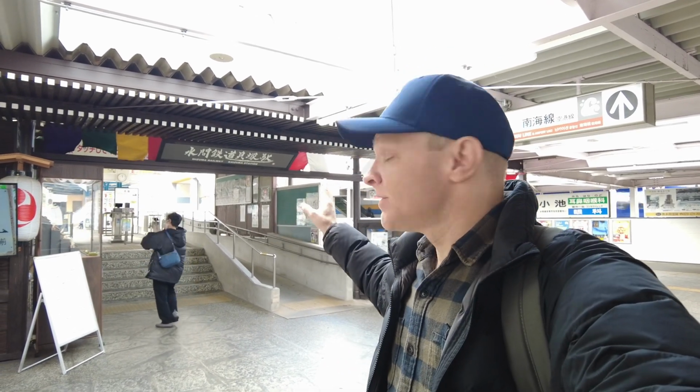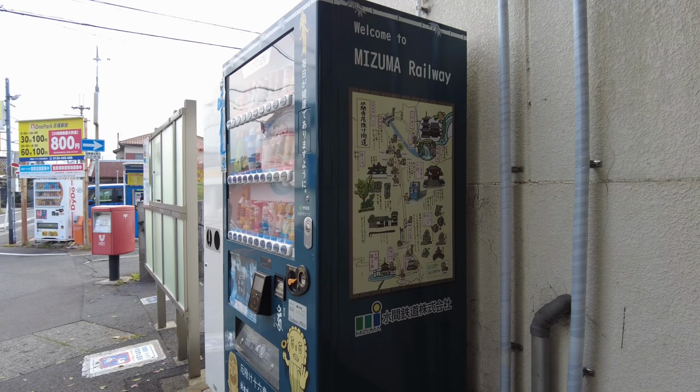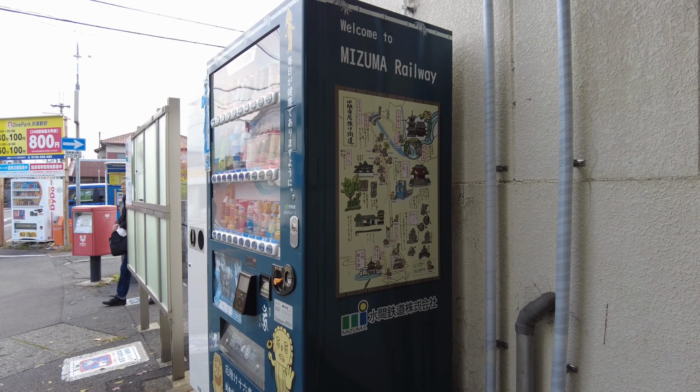This is a much smaller train line. It's a privately owned train line called the Mizuma Railway, and it goes off southeast into very short, very obscure, very rural, just local neighborhoods. There are just a few of these real local, privately owned train lines around Japan, and I love them because they take you to places that nobody ever thinks of. So today I'm going to go and explore this Mizuma Railway.